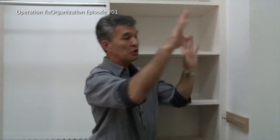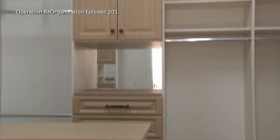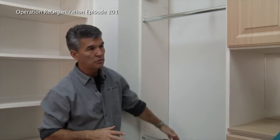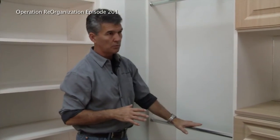So then we move to your side. Yay! And of course, you designed your side a little differently than Steve's. We didn't do any additional boring on here. And we measured your clothes to make sure that the spacing of the rods would be sufficient for your clothing.